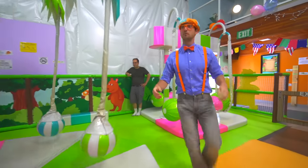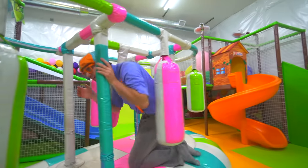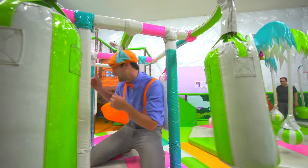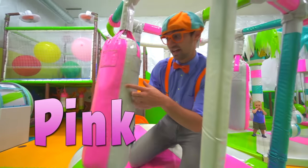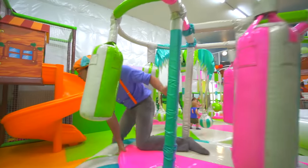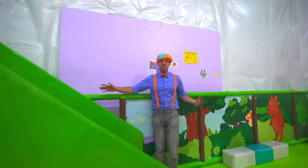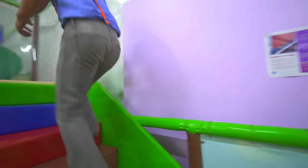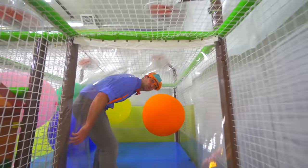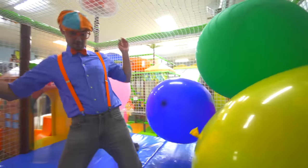Okay. What's this over here? These are green and white. And these ones over here are pink and white. Oh, look up here. There's floating balloons up here. This room has giant, colorful floating balloons.